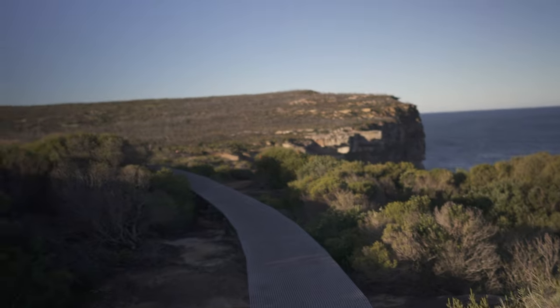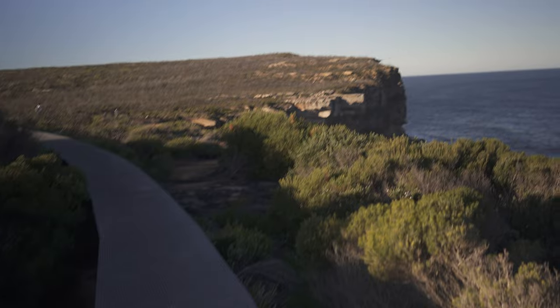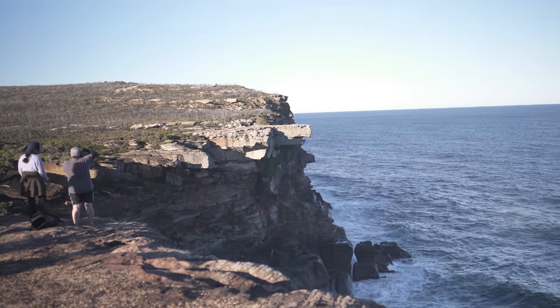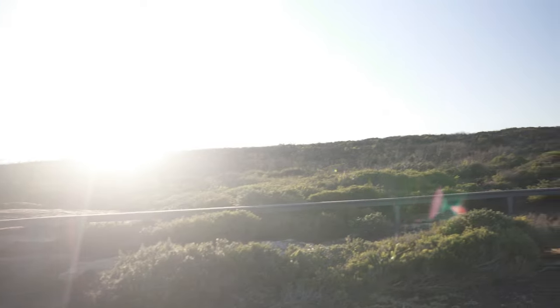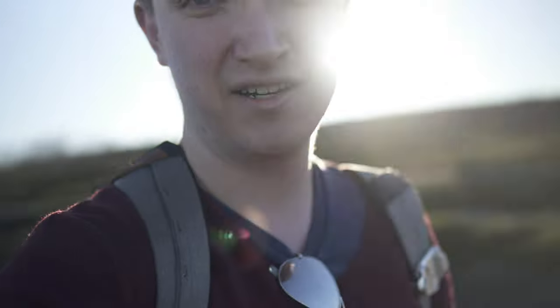Okay, I think we've finally found Eagle Rock, you can see it right over there. So let's go check it out. So that's the Eagle Head Rock. It kind of looks like an eagle. We have about half an hour, I think, Shiv. About half an hour to shoot, so let's get at it for the sunset.